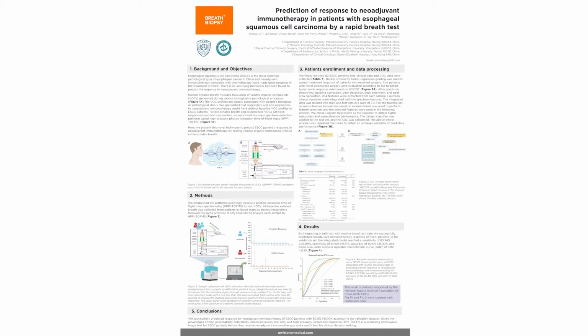Taken together, we collected and detected baseline exhaled breath from patients by HPPI TOFMS within 4 hours. Exhaled breath air was directly introduced into the ionization region through a stainless steel capillary from Tedlar bags, and mass spectrum peaks with an m/z less than 350 were recorded. Each sample was recorded 3 times and only took 60 seconds to analyze.